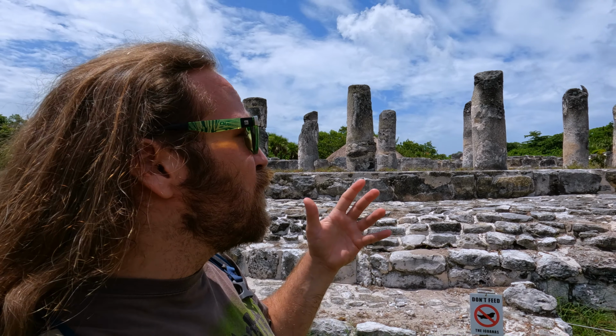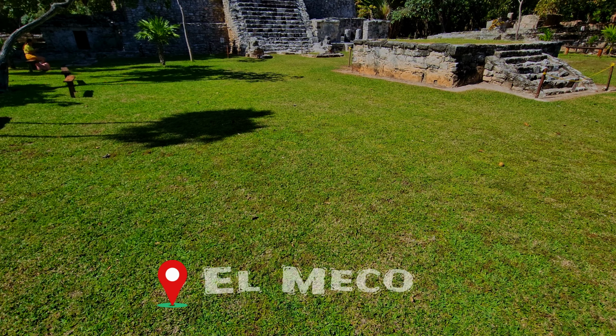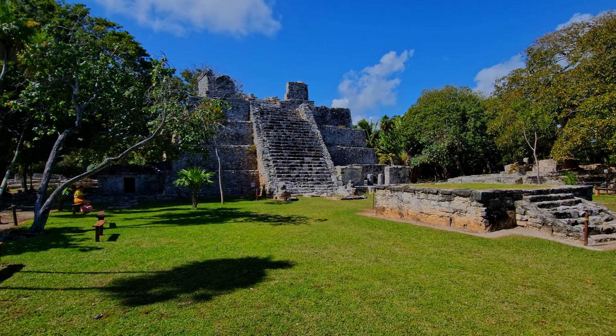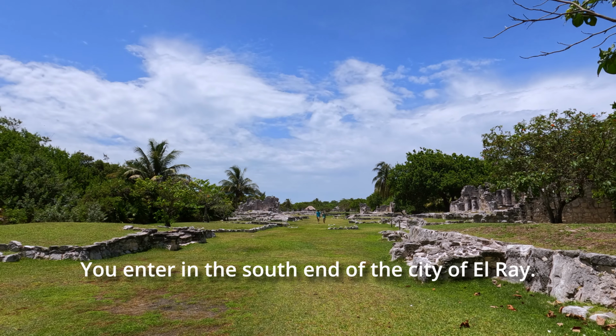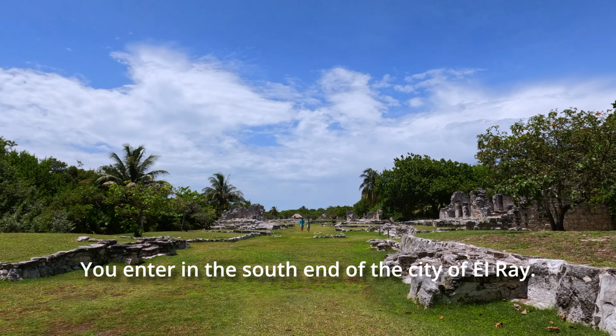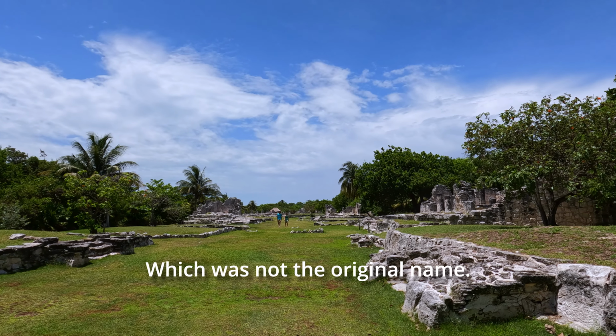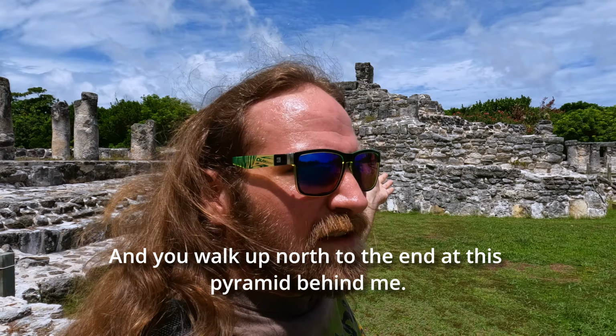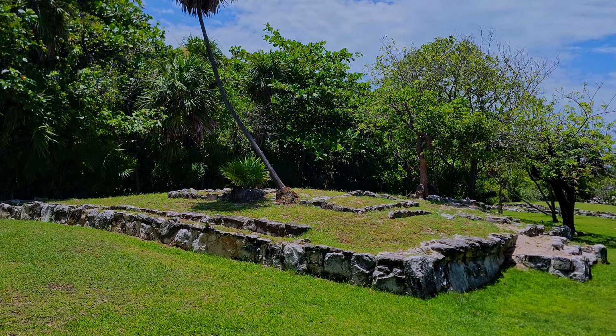There's actually more ruins here than I expected there to be. It's kind of similar to El Meco, which was in a previous video of mine. The one difference to El Meco is that these ruins are a straight line. You enter in the south end of the city of El Rey, which was not the original name, and you walk up north to basically end here at this pyramid behind me. And it's a pretty short walk, but there's absolutely no shade on the site unless you're walking along the tree line on the edge.